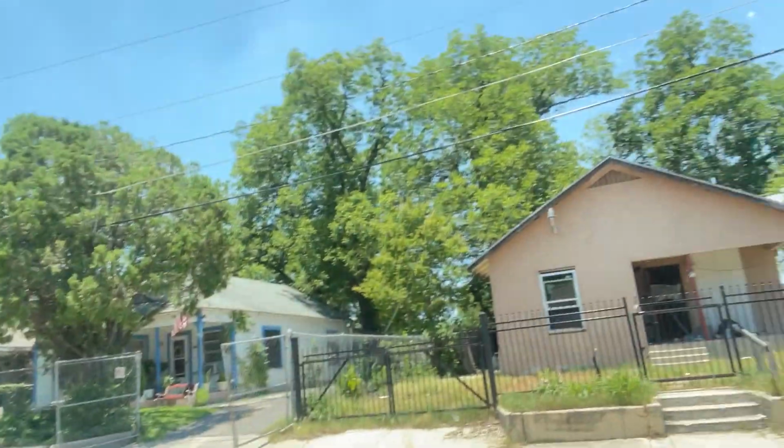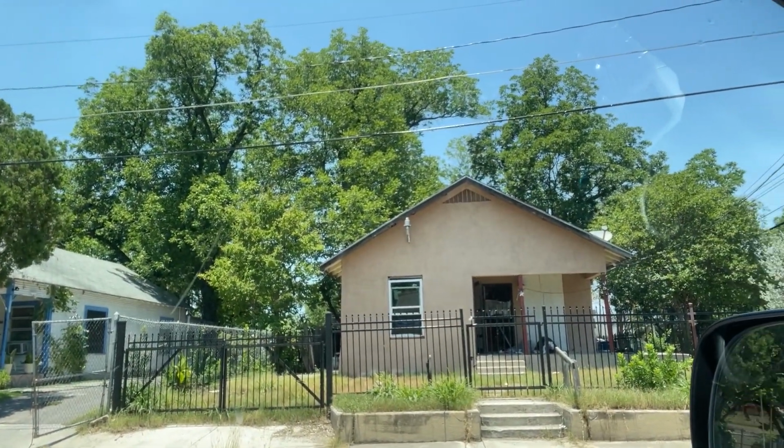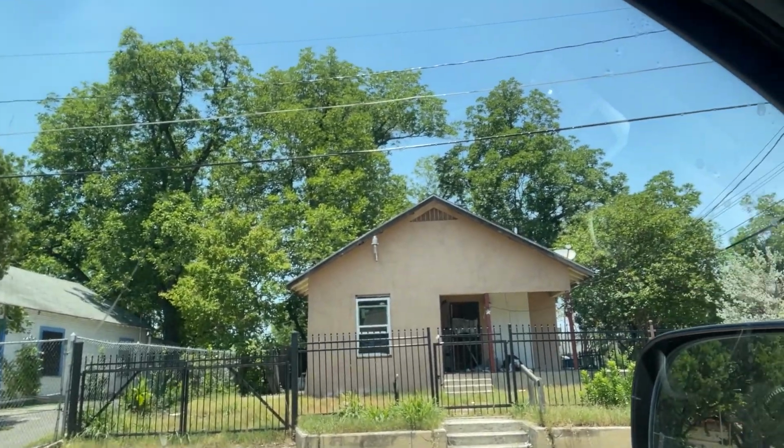Hey, how you doing? I'm just out driving around looking for some houses, driving for dollars, right? And I came across one here that is kind of interesting. I'll show it to you real quick. So it's this house on the corner here, and certainly it needs some work, clearly, but it looks like some work has been done on it.